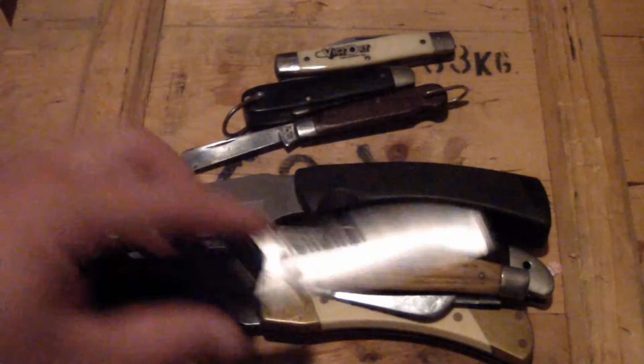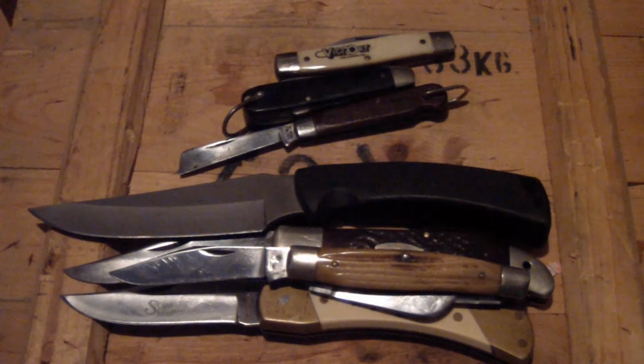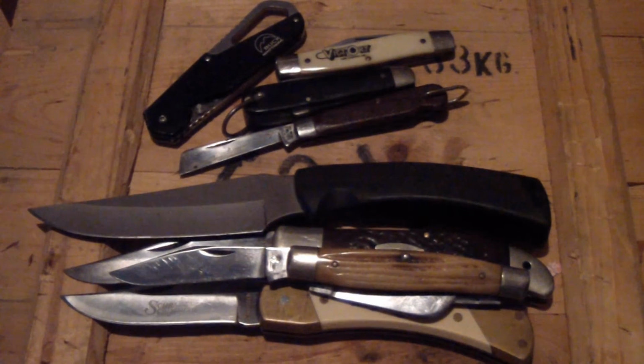I should say that I've had a number of different knives besides the ones you've seen. But those ones I managed to destroy, so they're not here. They didn't pass the test. All of these knives have survived, you know, years of use.